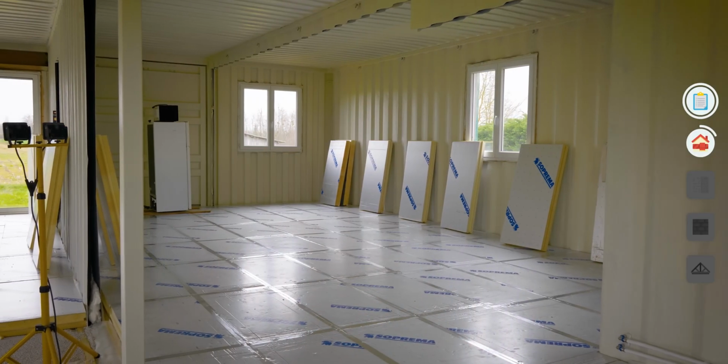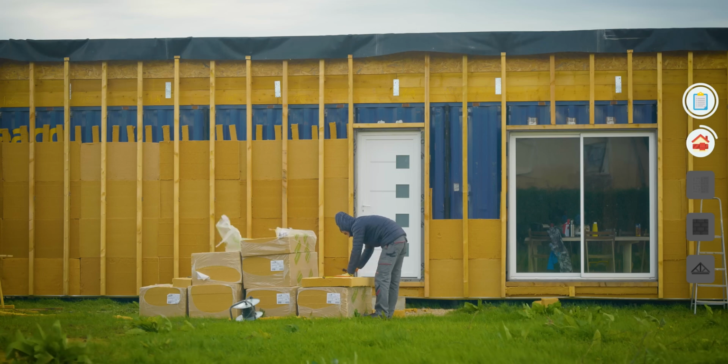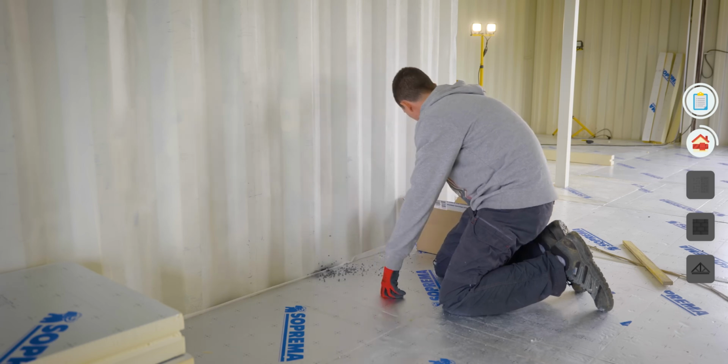For example, for my container house, I insulated the floor from the inside and the walls from the outside. I have a significant thermal bridge around the entire house between the floor and walls. However, my thermal engineering office properly accounted for these thermal bridges, and they didn't have a significant impact on the energy performance of my house.